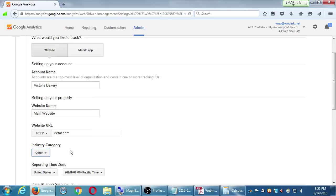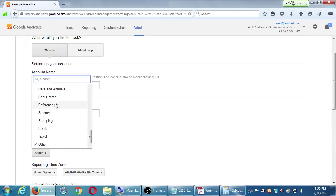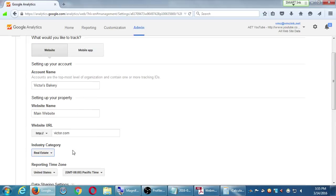If you do find one of these categories that fits for you, like a real estate category, that might be fine, but it might not show you every possible thing you can do with analytics. And maybe you don't want a lot of complications, so do go ahead and choose your proper industry category.